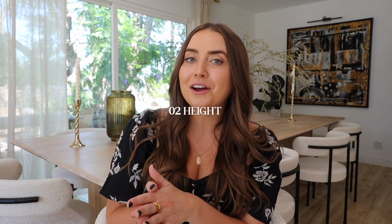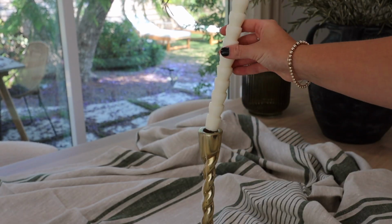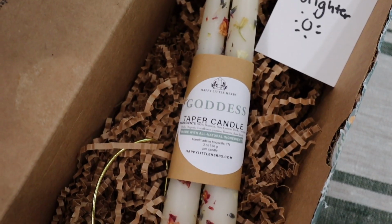Next, you want to go for some dimension. So is there an element of height on the table? This could be a flower arrangement. This could be candlesticks, just really anything that's bringing your eye up at the table and not just having everything feel so flat. With candlesticks, Etsy sells so many beautiful, creative candlestick options that you cannot just find at the store. Like these ones here behind me, I just thought the shape was so fun. I also just purchased these that have dried flowers rolled on the outside, and I just thought these are perfect for summer.